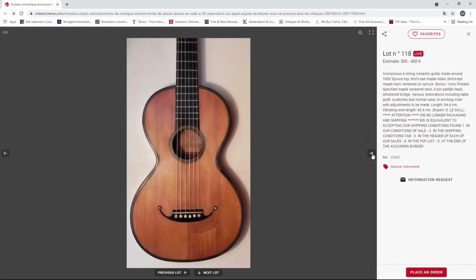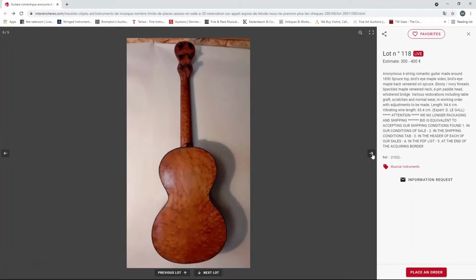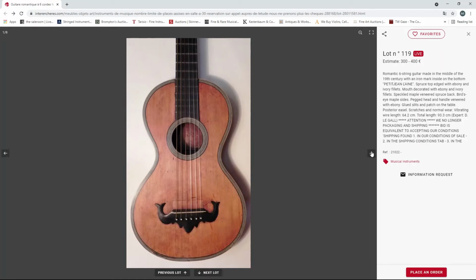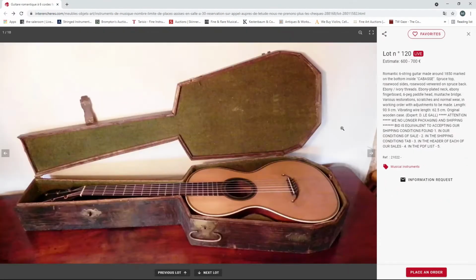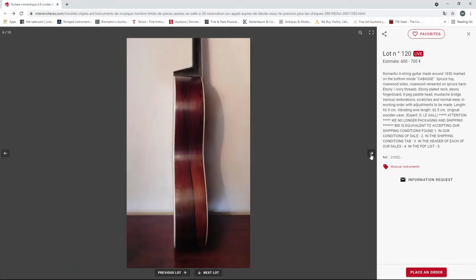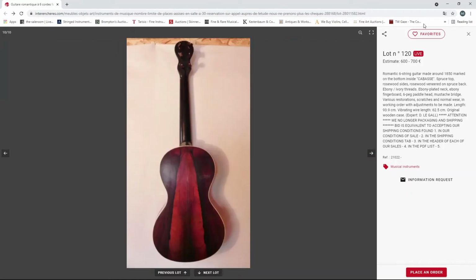6-string romantic guitar, 1850. Nice bird's eye used on that. A lot of repairs. Another romantic guitar that's had some curious repairs there. Quite like these guitars actually, normally with this kind of wide purfling, like multi-line purfling. It's quite a cool look. Another romantic 6-string guitar. This one looks in a bit better condition. Nice back to that.